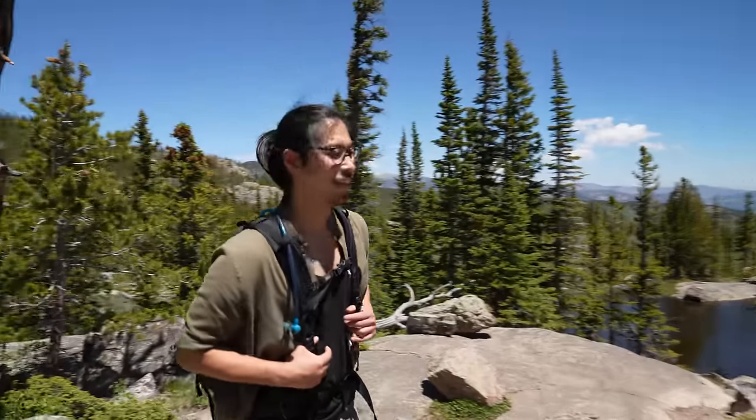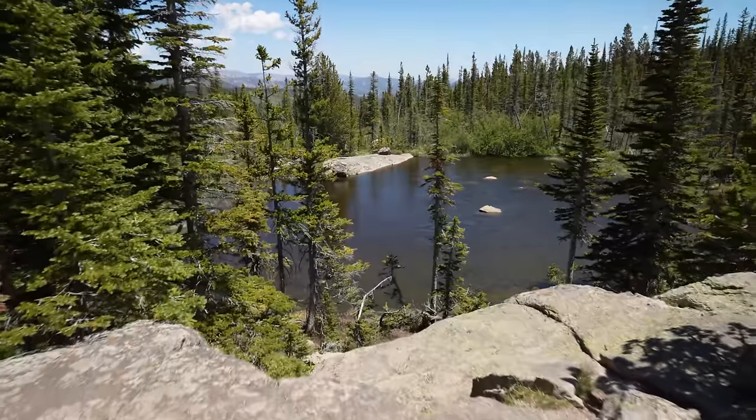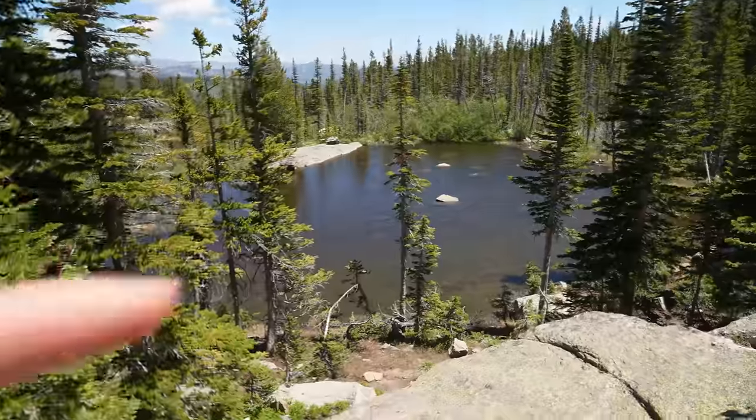This is a beautiful sight. Man, it'd be fun to camp out here. Looks like the perfect swimming lake. Yeah. See all the way to the bottom.